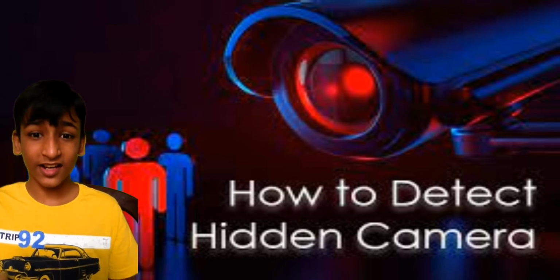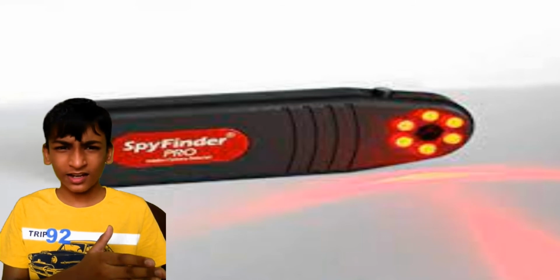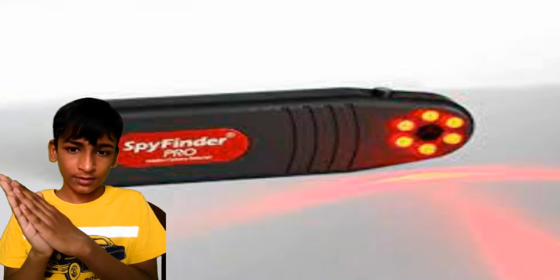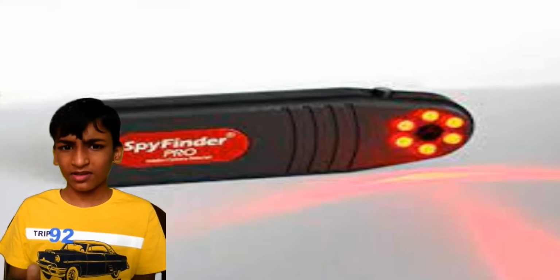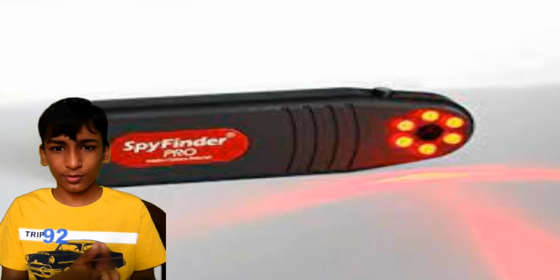Other camera detectors can detect from very far away. The hidden camera detector devices cost from $20 to $300, but the detection ability is about the same. This is why you should not spend so much money.